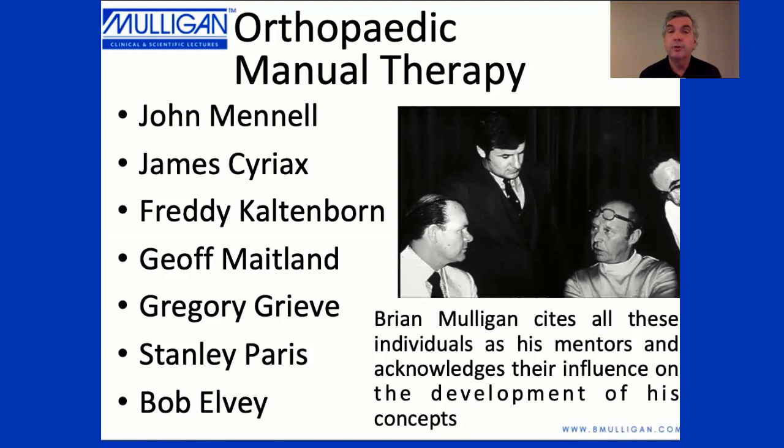And the picture, in case you're wondering who those people are: on your left is Jeff Maitland, and then Stan Paris, Freddie Kaltenborn, and to your right, slightly cut off in the picture, is Greg Grieve. And that's from the founding meeting of the International Federation of Orthopedic Manipulative Physical Therapy in Montreal back in 1974.